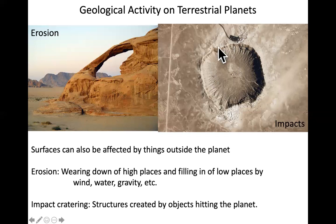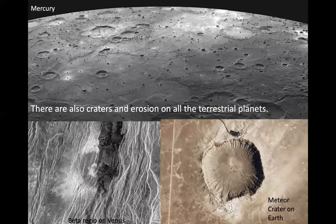Now, this is seen rarely on Earth. There's a very nice example down in Arizona called Meteor Crater. But it is extremely common elsewhere in the solar system. There are craters on Mars. There are craters like this one, which is on Venus. There are many craters on the moon and many craters on Mercury. So craters do occur all over the place.